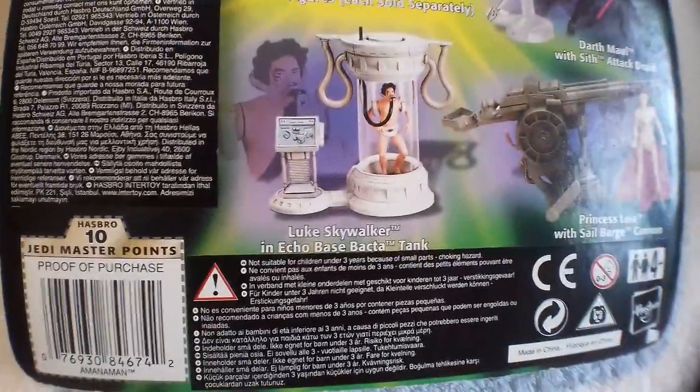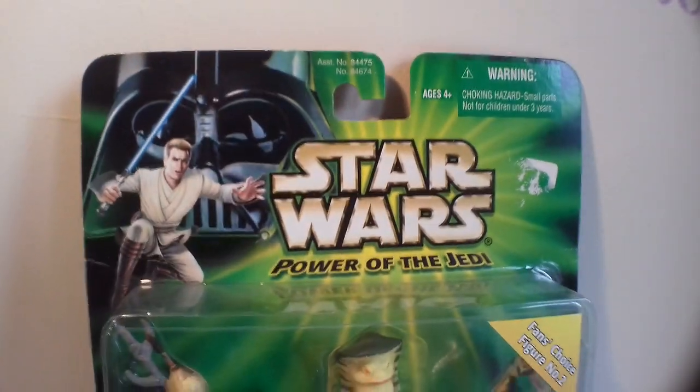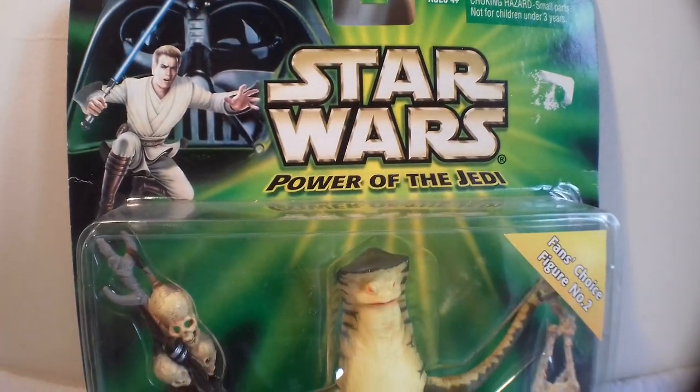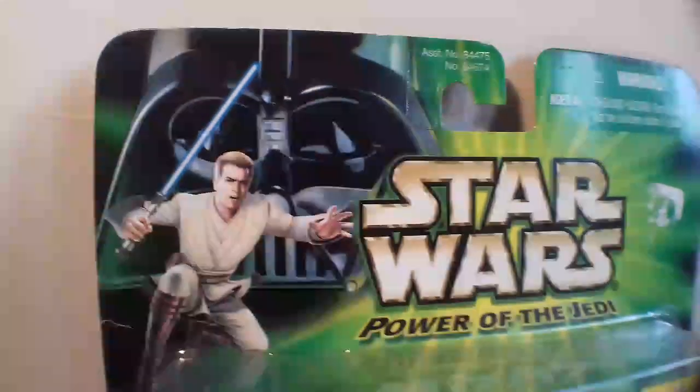Here's some other figures from that line there. There's Luke in a back to tank and all that. I'll show you the front and the figure in there. So look at this, it's a nice wide package. I do like the Power of the Jedi packaging. It's nice. It came in 2000.